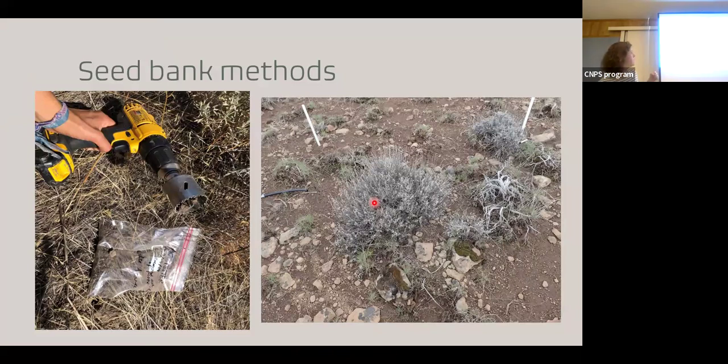We collected seed bank samples both beneath sagebrush canopies and also in the surrounding interspace. You can really see the amount of bare ground in this photo here. There's a lot of bare ground. This is the AA, the low sagebrush site. We collected 40 samples per site.